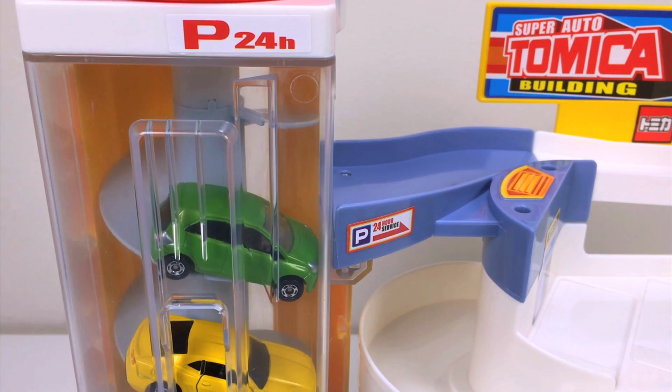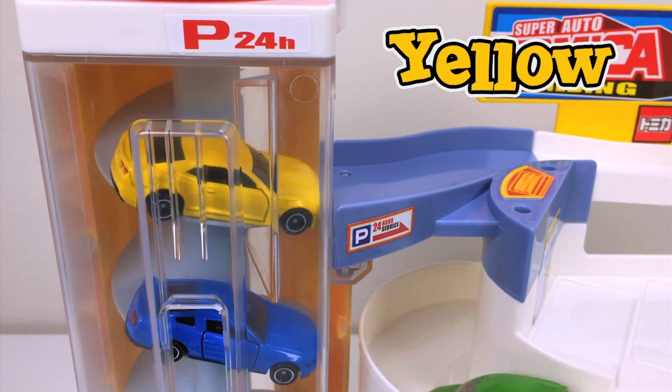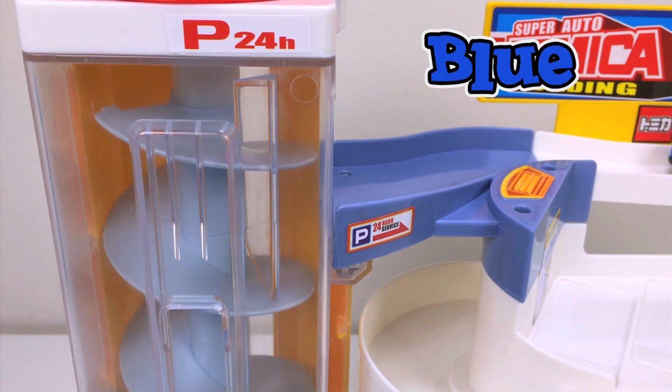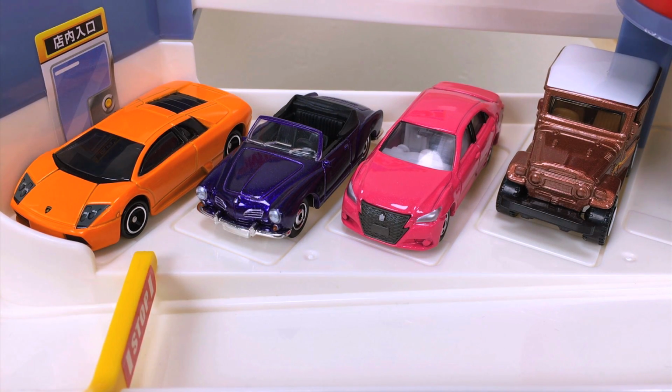Red, green, yellow, blue. Here are the next 4 cars. Say their colors with me.